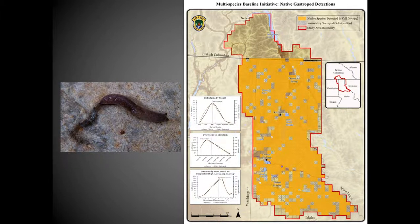So, bringing it into slugs. Just to get used to this map, ignore those little charts on the left for now. I'll show them to you in better detail in a sec. This is where we found native gastropods. We surveyed all of the cells that have hash marks or orange, and orange is where we found native gastropods, almost everywhere.